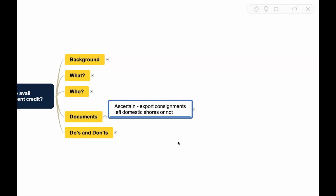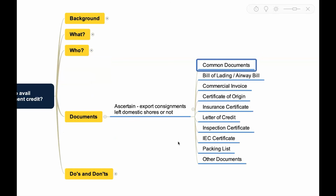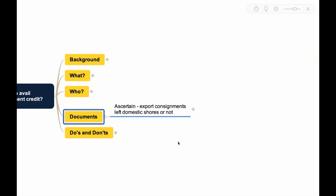Then what are the documents? Lending institution will be insisting on certain documents basically to ascertain whether those export consignments have left the domestic shores or not. The common documents are bill of lading, airway bill, commercial invoice, certificate of origin, insurance certificate, letter of credit, inspection certificate, IEC certificate, packing list, and other documents as the case may be.